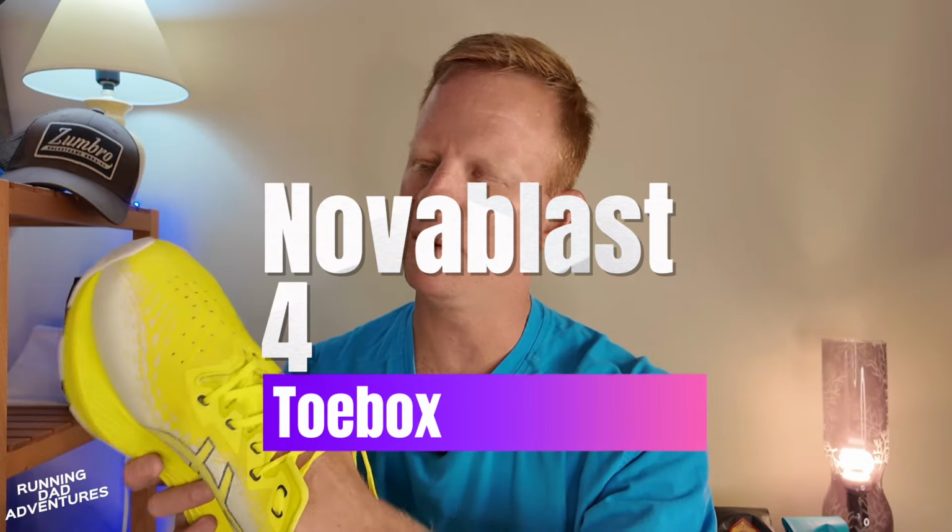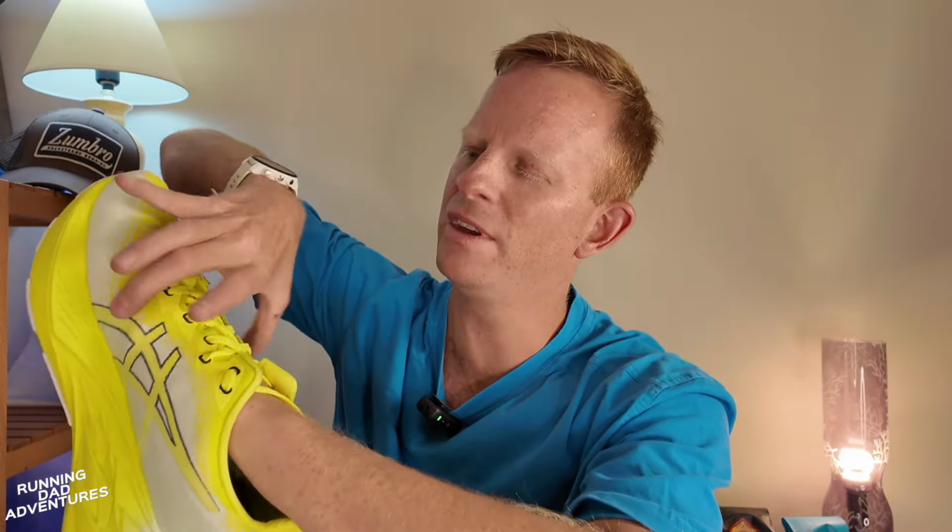I don't know. I'm gonna actually go with the Novablast 4 as far as the toe box goes, because I felt like it had a little bit more room, but at the same time, it was a little bit more secure to my first and fifth metatarsal heads that kept my foot from sliding back and forth, and I felt like there was a little bit of wiggling going on with the GlideRide MAX, but you know, we're just kind of picking at straws here.